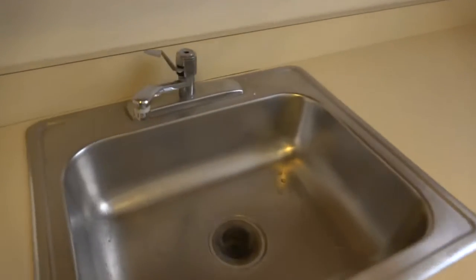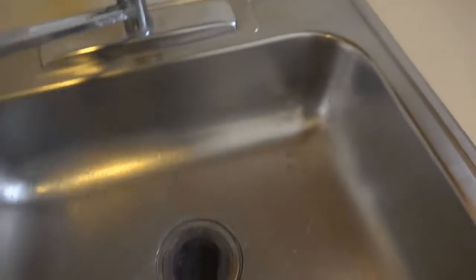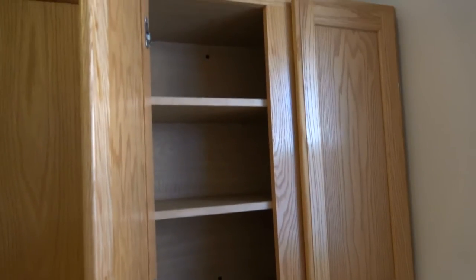So let's start with the stainless steel sink. We have good water pressure, and that's just the hot water. Drains nicely. Underneath is totally dry and easy to use as storage. The cabinets are your standard maple cabinets. I think they're 2 feet high, 3 shelves, about 10 inches deep. These others are also 2 feet high, but they're a little less wide. I'll just give you a quick look so you can see that it's about the same thing.